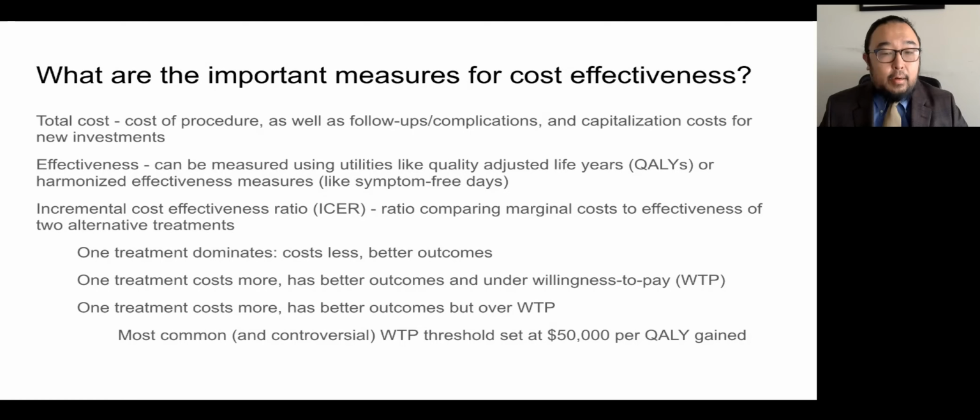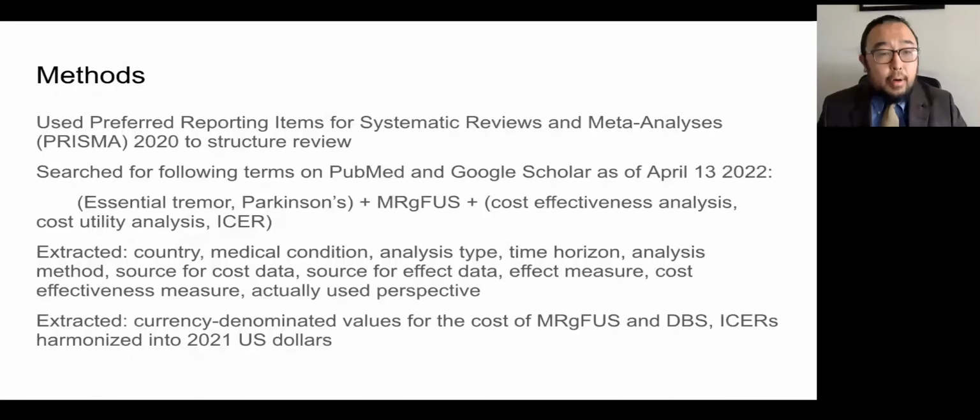And in that case, there are two scenarios. Either it comes in under our willingness to pay threshold, in which case we consider it cost effective, or the ratio comes in over our willingness to pay threshold. It's often been set at $50,000 per quality adjusted life year gained, but that's a controversial threshold and it's not necessarily universally accepted. So for our methods, we used PRISMA 2020 to structure our systematic review.